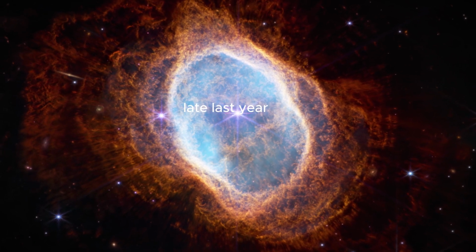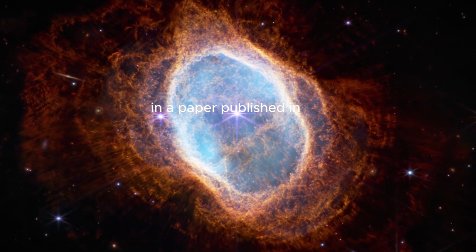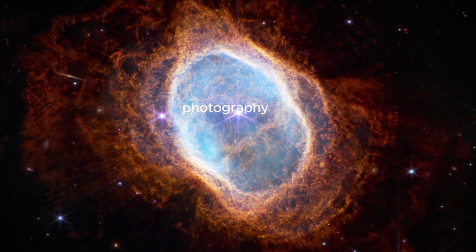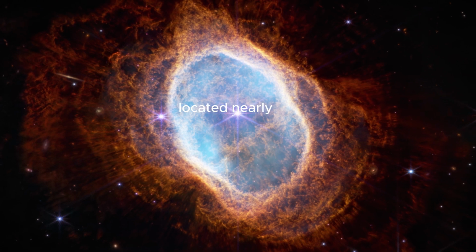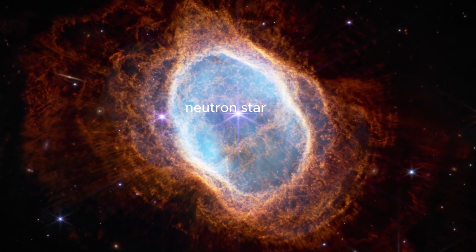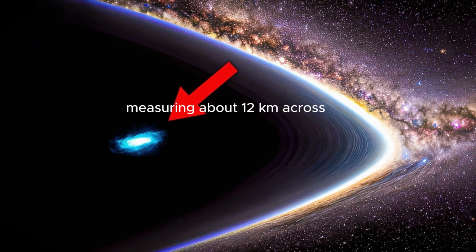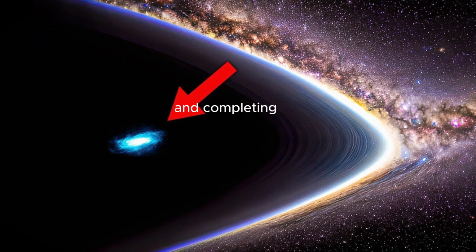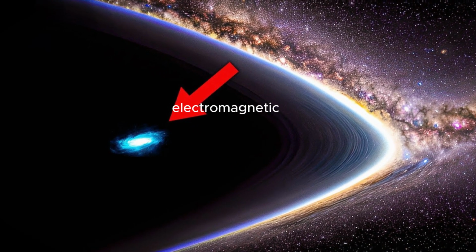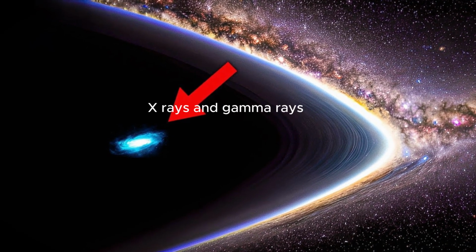Late last year, scientists from Kobe University described the details of their experiment in a paper published in the Astrophysical Journal, focusing on the Vega pulsar, located nearly 1,000 light-years away. This pulsar, a type of spinning neutron star, results from the collapse of a larger star. It is a unique celestial object, measuring about 12 kilometers across and completing 11 rotations per second. Vega emits charged particles in various electromagnetic spectrum flavors, including radio waves, visible light, X-rays, and gamma rays.